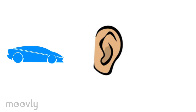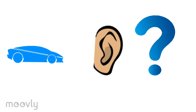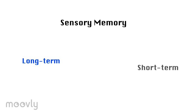Another use of the echoic memory is to determine the direction of a sound by subconsciously calculating the time it takes for the sound to reach one ear before the other. After the sensory information is processed, it is turned either into short-term or long-term memory.